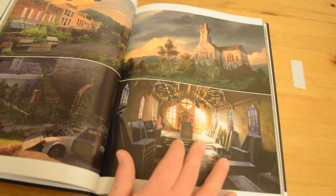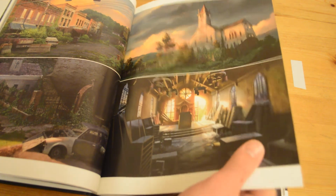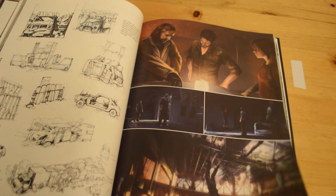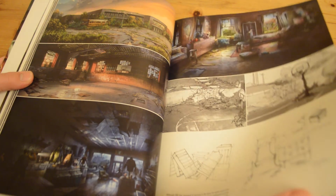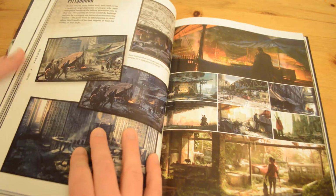There's the window you jump out of where he tells you not to steal his stuff, but everyone probably did it anyway. Different sketches here. That's them when they're in the basement when Ellie's pissing him off about the vinyl records, I'm sure. Yeah, different look here. Pittsburgh.